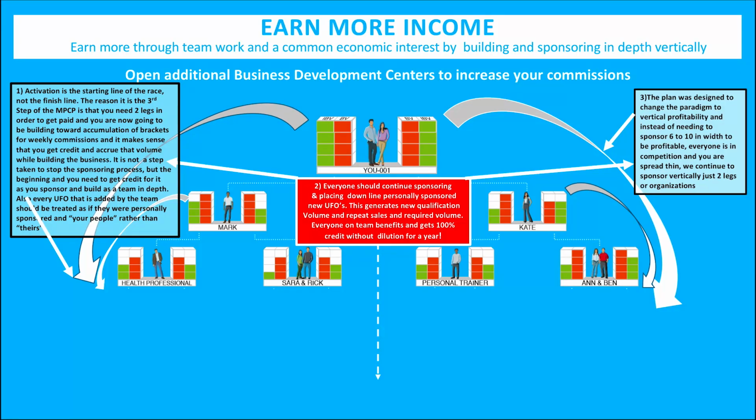We really have this system down to science. Why don't you just follow it and do it, and you'll experience tremendous success. This is how we built the company. This is how it worked. So everyone on the team benefits and gets 100% credit without dilution for the whole year. This is a process that makes it work.